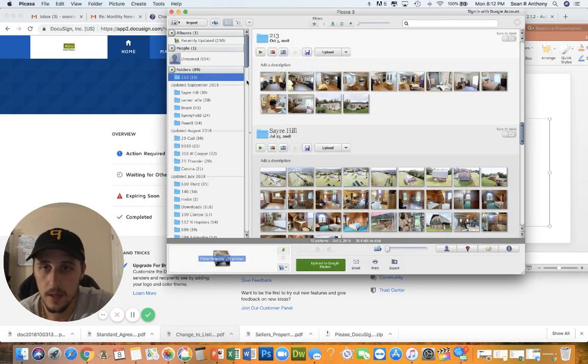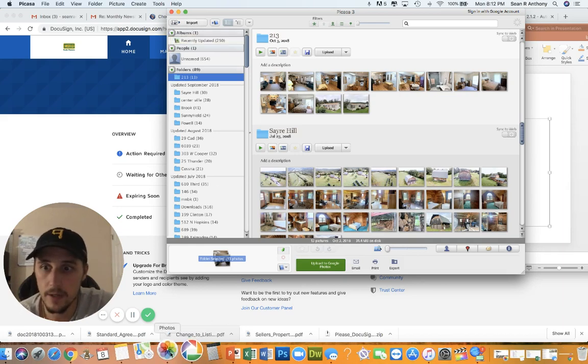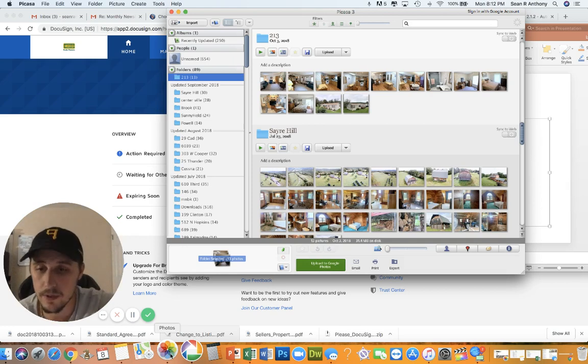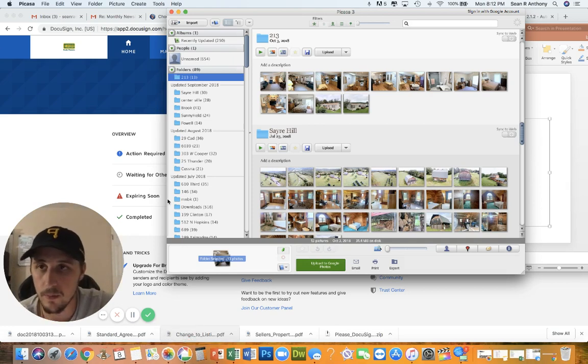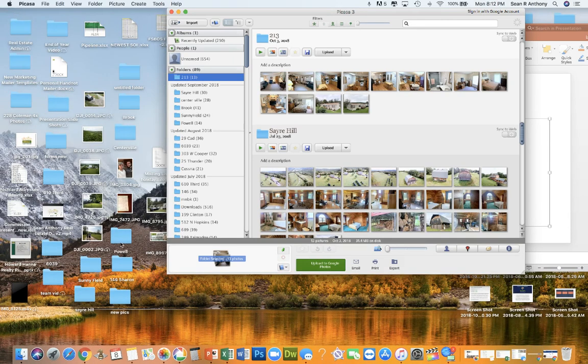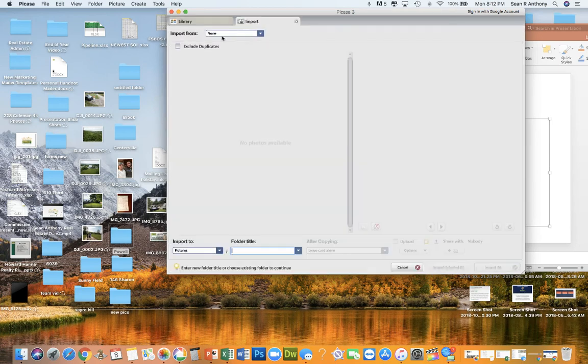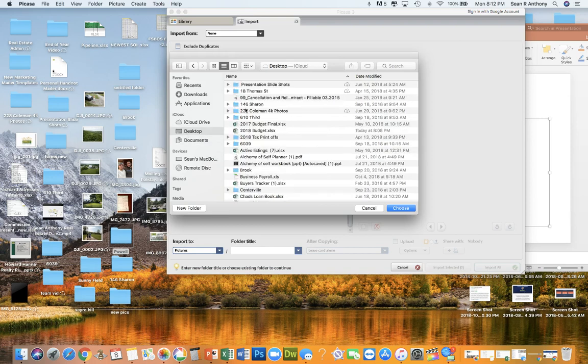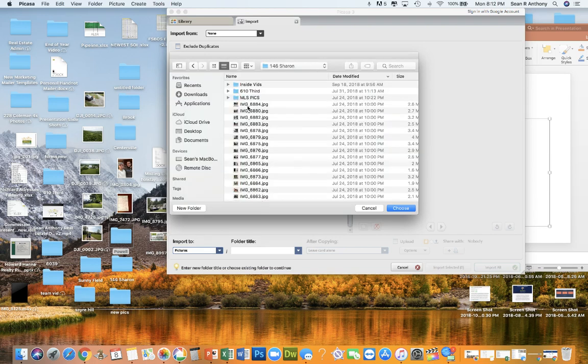All I do is upload them from my photos, because I take them all from my iPhone X. No photographer. This is a 4K camera right there. I download those to my photos, and then from my photos, I import them with the street name to my desktop, and then from the desktop, I import them. Say if I wanted to import from the folder, go to the desktop, import 146 Sharon, and then I import all of them.